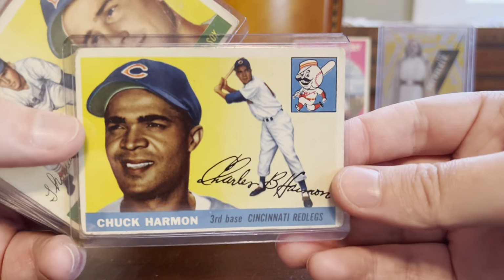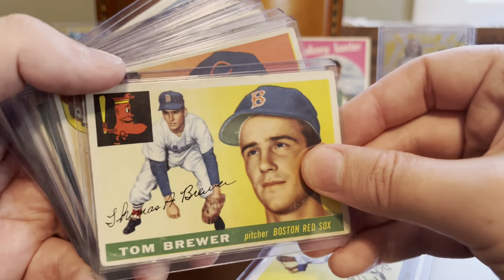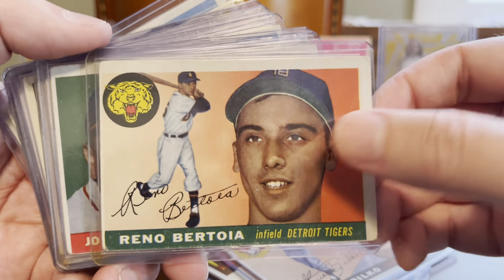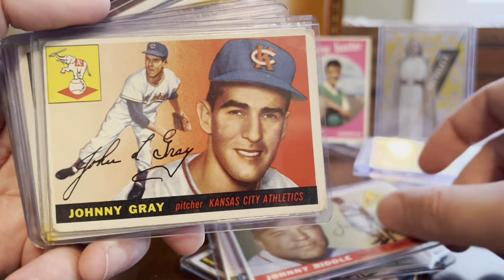Chuck Harmon, who's a great player. That's a great card there. I love the Runnin' Redlegs logo. Tom Brewer. Again, mostly common players here. This one's really off-center. Reno Bertoia. I will look to upgrade that one. Same with this Johnny Riddle. But again, this is more like just a starter set.